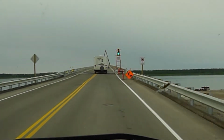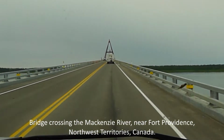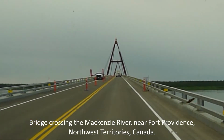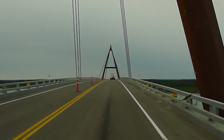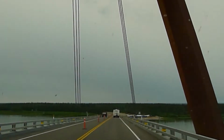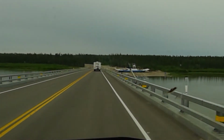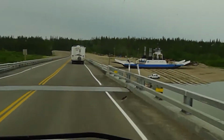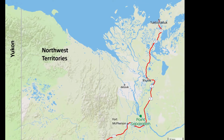If you have the opportunity to drive to Yellowknife, also in the Northwest Territories, you come close to the headwaters of the Mackenzie River as you cross the Mackenzie River near the town of Fort Providence. This video shows that bridge crossing over the Mackenzie River. Great Slave Lake is about 60 kilometers, or 35 miles, away to the right. The river crossing used to be by ferry, but the new bridge removes the challenges associated with ice bridges in the spring and fall. Now, back to the Mackenzie River Delta.